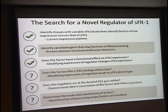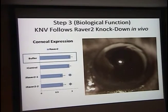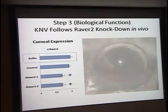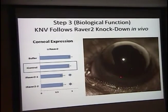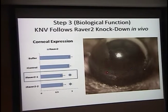Next, can we put this in a biological context and show a phenotypic effect that makes sense in a relevant model? And so we chose to look in the cornea again and see if we could induce corneal neovascularization. So again, these are some representative photographs. Following injection of buffer alone, we see a cornea that is beautifully clear with no neovascularization. Injection of the control siRNA also results in a nice clear cornea. There's no change there. But injection of the Raver 2 siRNA results in marked corneal neovascularization, which I wasn't sure how the picture would show up.